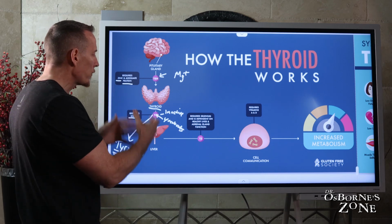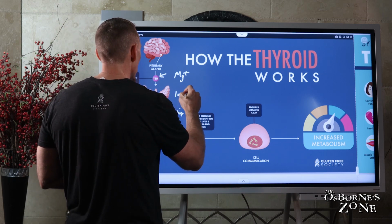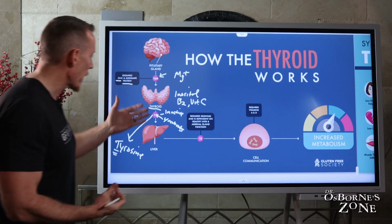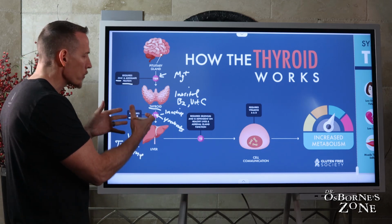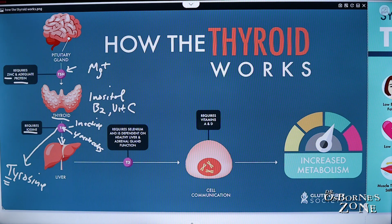Now, in order to make T4, we need iodine and tyrosine, but we also need other nutrients. We need nutrients like inositol, we need vitamin B2, we need vitamin C. So these nutrients are all very important for the biochemistry, for that underlying building of T4 as thyroid hormone. Once we do that, this thyroid hormone will hit your bloodstream and it will travel to the liver. And it's the liver where we make the active version of thyroid hormone. That is called T3. So again, we have to activate thyroid hormone into T3.